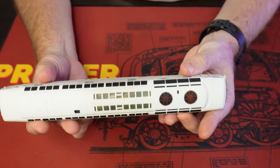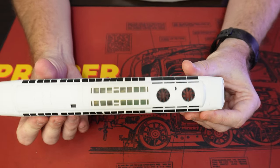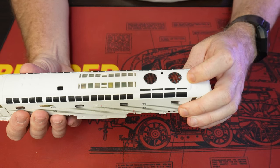I don't feel like that comes from the body at all. I feel like that comes from the weight inside of the chassis. On the top, we've got two roof fans.